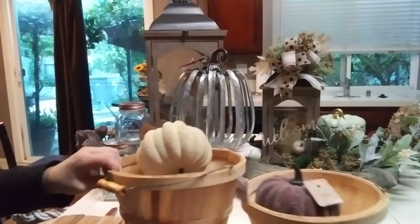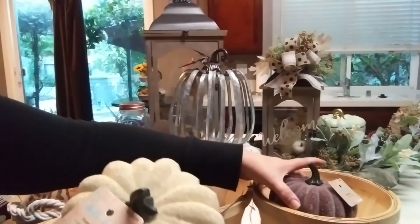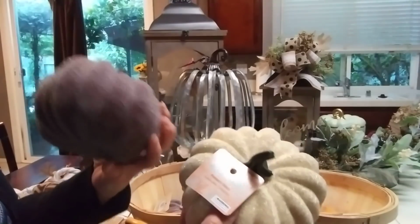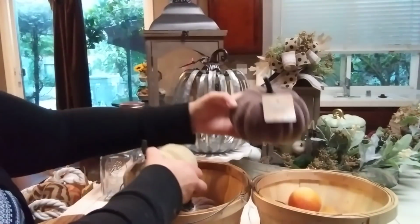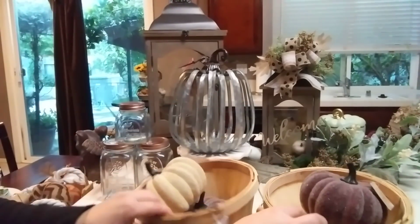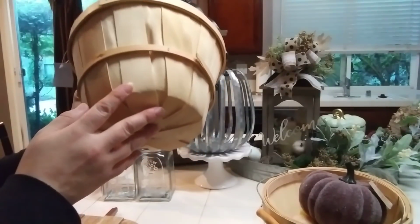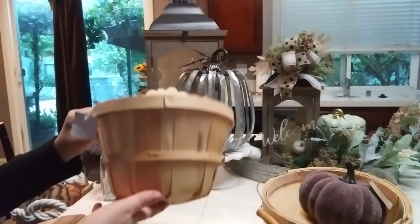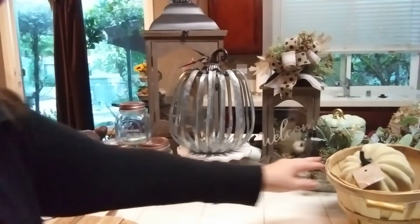And I got two of them, and I did get two more pumpkins. I just happened to find them randomly. One of the brown and one of the cream. So I was happy about that. And I'm going to use these for fall. I think they're really nice. I love them. And you can stain them, paint them white, but I like the natural actually. And I'll probably use them for Christmas also.